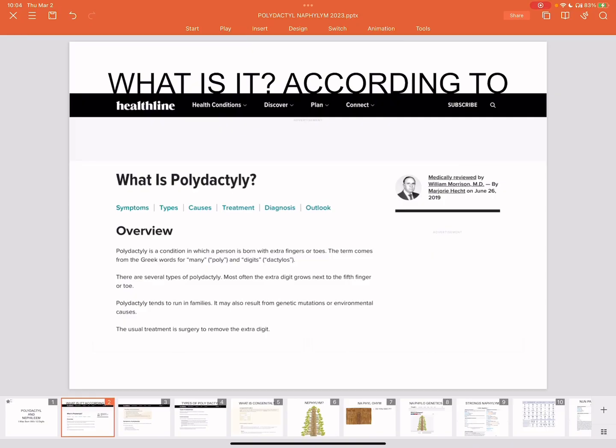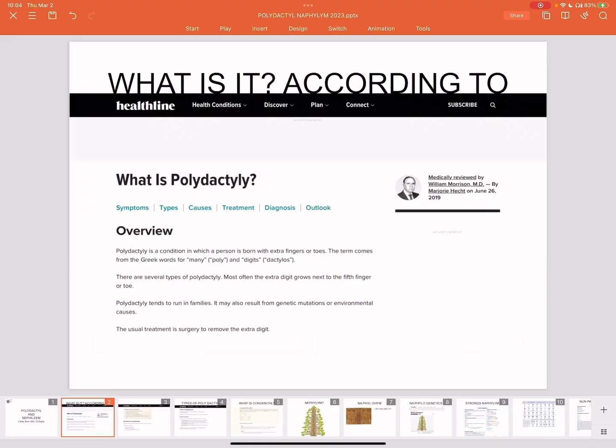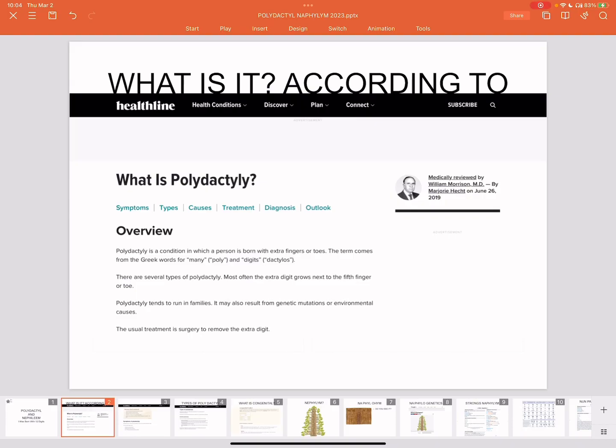The term comes from the Greek words for many, poly, and digits, dactylos, like pterodactyls, right? There are several types of polydactyly. Most often, the extra digit grows next to the fifth finger or toe. Yeah, that's us, next to the fifth finger. Get out of here, Tommy. No extra toes.